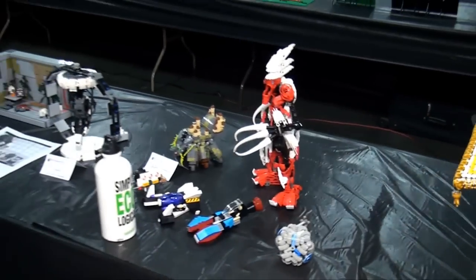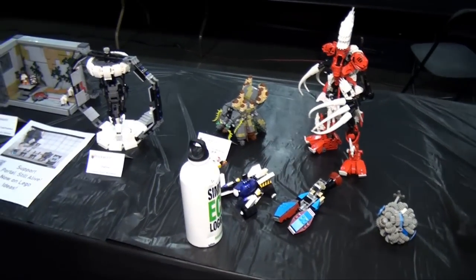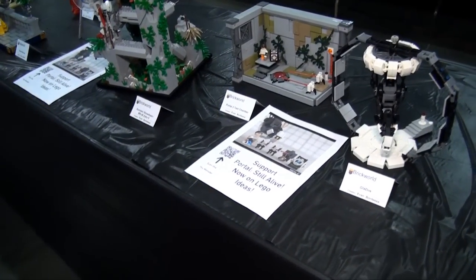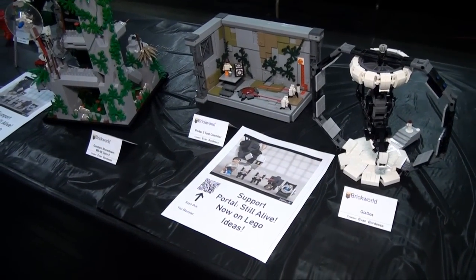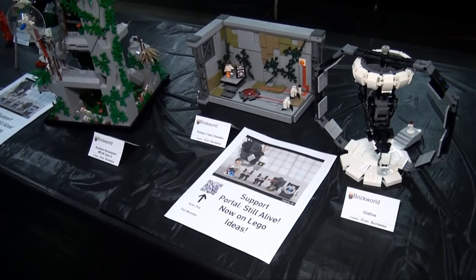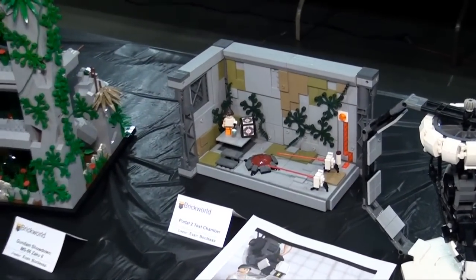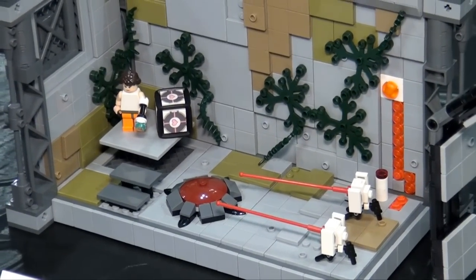And down here we've got some builds by Evan Bordessa, some really talented builders. A very nice, gentle reminder to support the Portal project as it is still alive. So yes, LEGO said no, we don't want this Portal Ideas project that got 10,000 votes. And then they went out and made their own LEGO Dimensions Portal product, but apparently now it's cool to do it again. So go out and support them, and hopefully we'll get a LEGO Ideas Portal set.